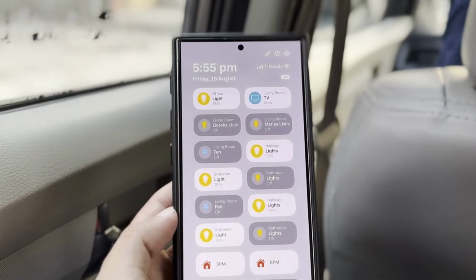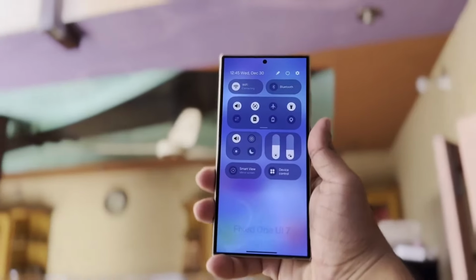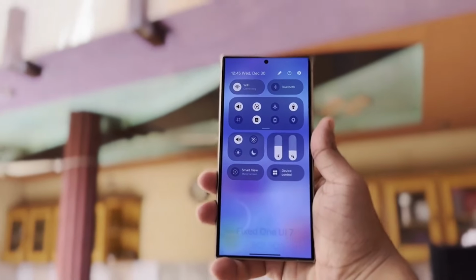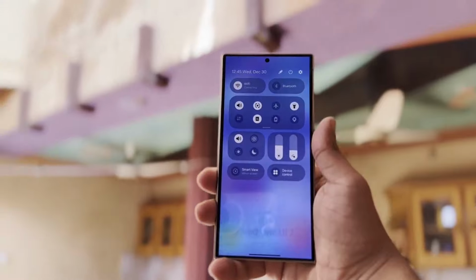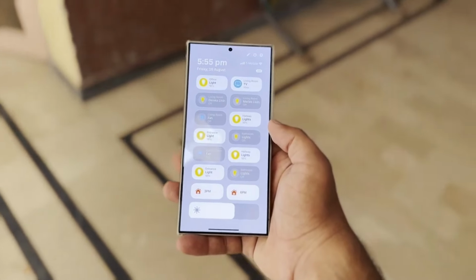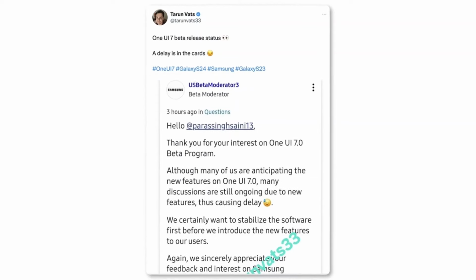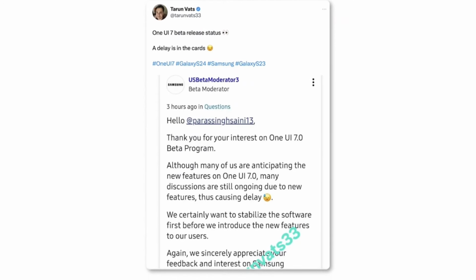With the Samsung Developer Conference just weeks away, there's still no confirmation of when the One UI 7 beta will launch. However, based on the moderator's comments and the current pace of development, we might see the beta arrive in late September or early October. Of course, this would align with the timing of the Developer Conference, where Samsung could officially unveil the beta program.